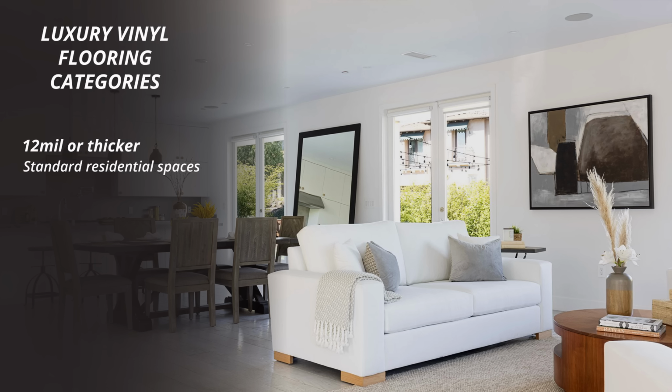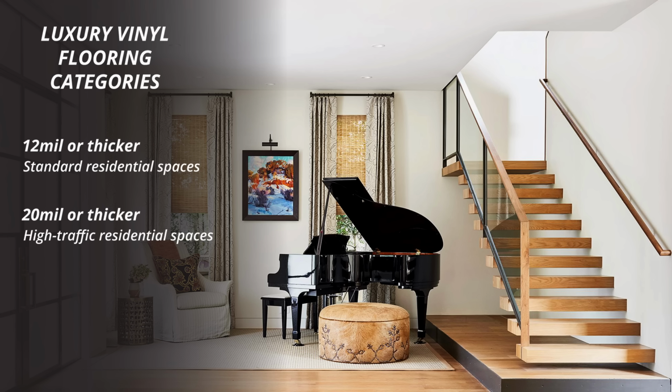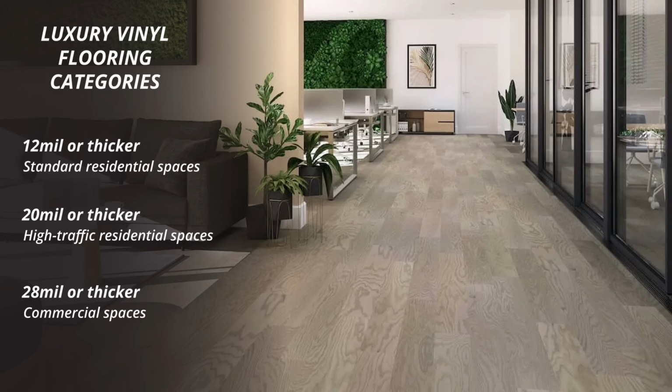The most popular luxury vinyl flooring manufacturers are Lifeproof, which you can find at Home Depot, Shaw, Mohawk, Cali, and Armstrong. The thickness of the top layer determines the categories of luxury vinyl flooring. Standard residential spaces need 12 mil or thicker. High-traffic residential spaces need 20 mil or thicker. Commercial spaces need 28 mil or thicker.